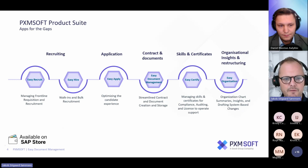Easy Recruit is where frontline personnel, managers, others that are not frequent users of recruiting can easily start requisitions, start the recruiting process in a fast and efficient manner. So that's an offering that supplements the recruiting solution.